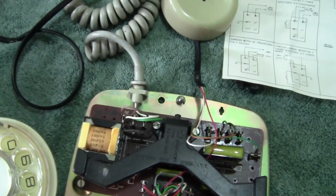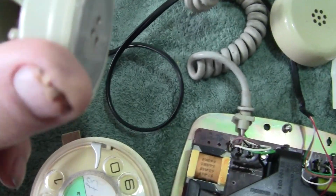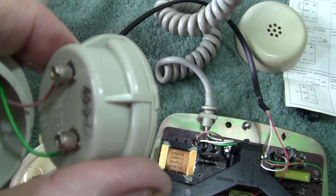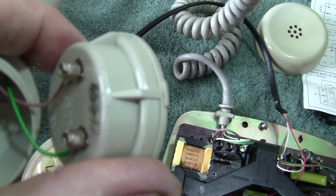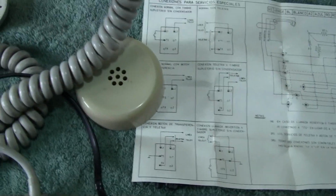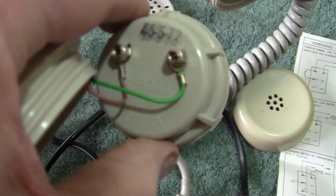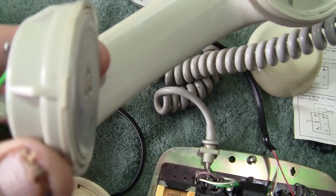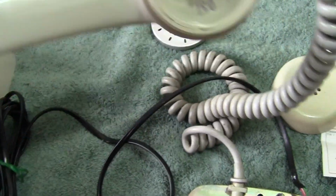And the receiver. Now I have noticed that sometimes the receivers in these are exactly the same receiver as in the 706 telephone. It's known as a rocking armature. It's where the armature rocks. I suppose that would make sense. But this one is in fact one by Citesa. I'm pretty sure it's got the Citesa name on there. Just having a closer look. Yep, there's the name at the bottom, Citesa. So that type of receiver could be replaced with the one out of a 706, which is the rocking armature.